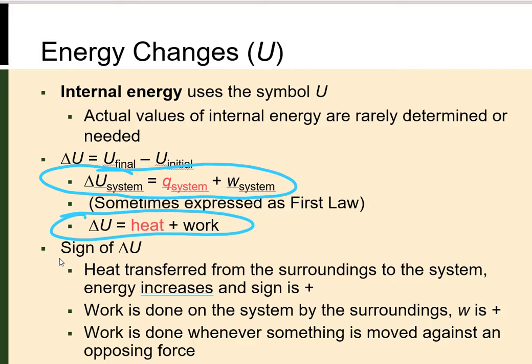Because energy is conserved, we must be able to account for any change in the energy of the system. All energy transfers between a system and its surroundings occur by the processes of heat and work. So this equation states that the change in the energy of the system is exactly equal to the sum of the energy transfers from or to the surroundings.